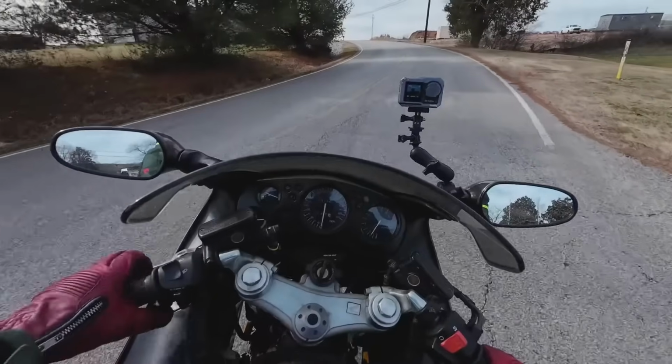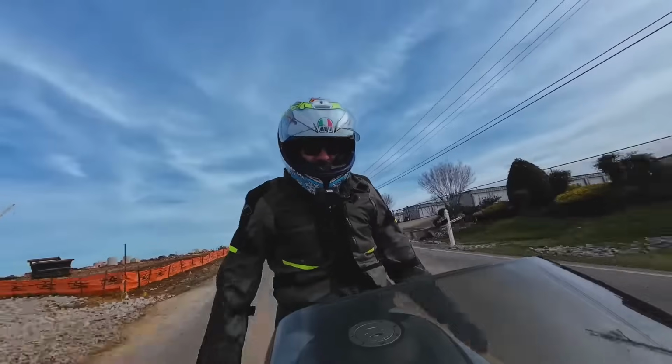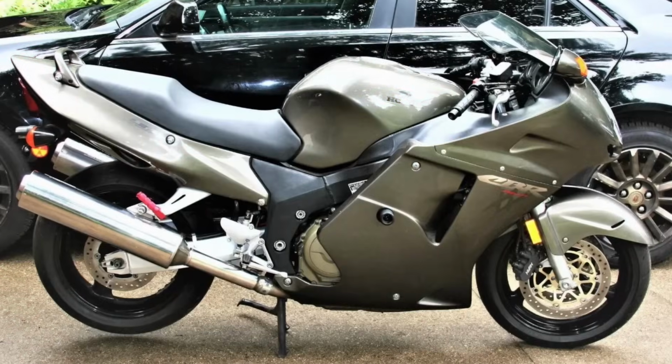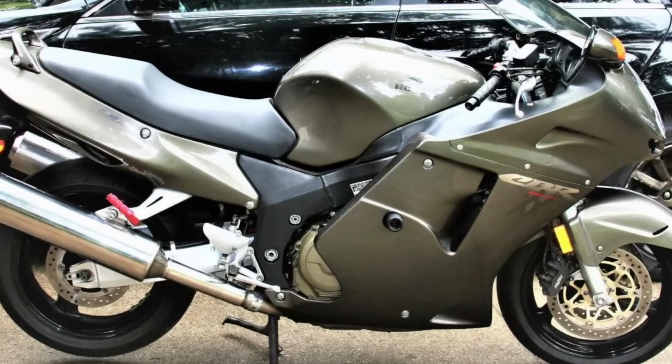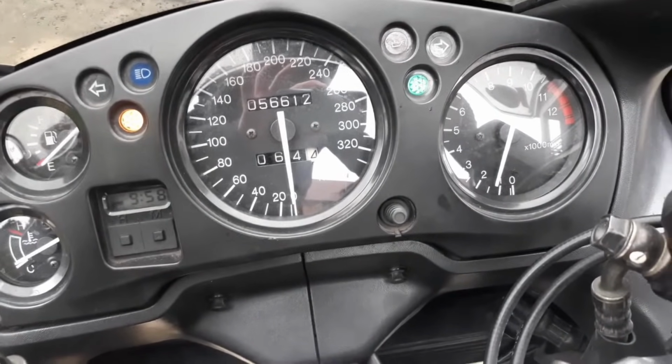Some even say this was Honda's last over-engineered sport bike, built during a golden age when engineers didn't care about cutting costs. The Super Blackbird might not chirp or pop or dance, but three words come to mind: forever, fast, flawless. But now strap in, because we're down to the final three, the Holy Trinity.